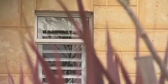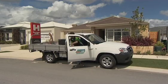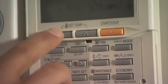Jeff, this is a home buyer centre display home. What system have you got in here? Well, we put in a Fujitsu ducted reverse cycle system in here. They heat during the winter and cool during the summer. That's what most people want. Are they expensive units? Well, they've gone down in price over the last year through competition, etc. And for about $8,500 supplied and installed, it's just fantastic value.